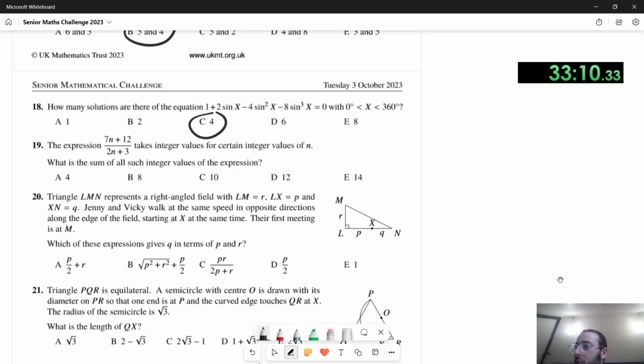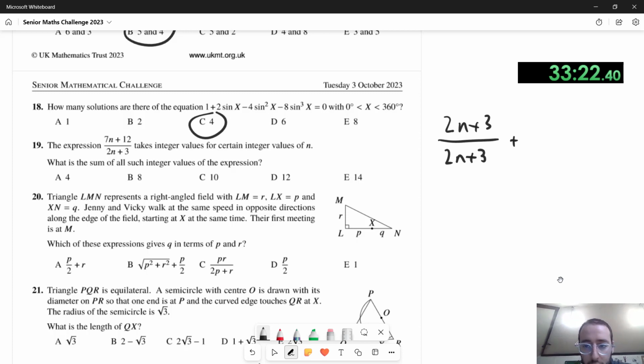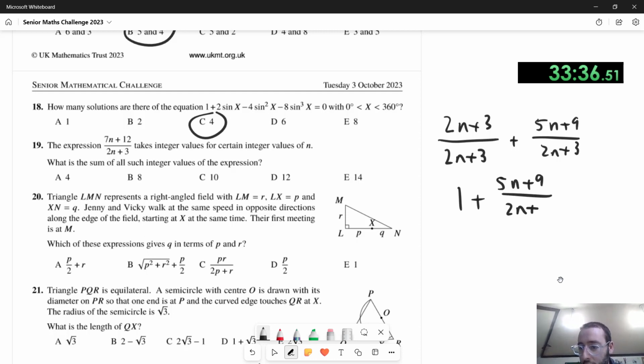Okay, do I want to do the division? I don't know. Okay, I think I can rewrite this as (2n plus 3) over (2n plus 3) plus (5n plus 9) over (2n plus 3). How does that help? 1 plus (5n plus 9) over (2n plus 3). And I can do it again.